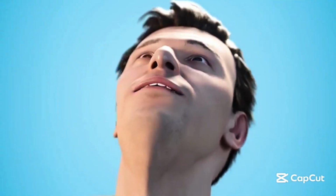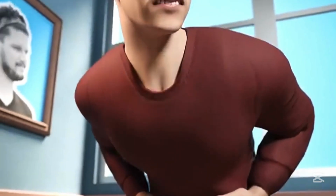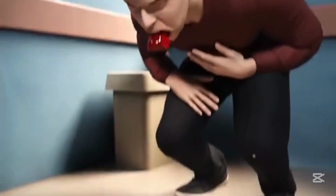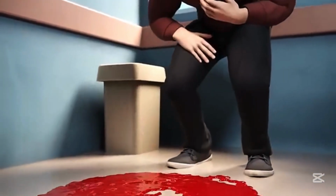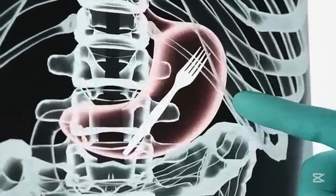He accidentally swallowed the plastic fork while goofing around. Now, he assumed it would just pass naturally, and he moved on with his life. But 10 years later, severe stomach pain and vomiting blood sent him to the hospital. Doctors were shocked to find the 9-inch fork lodged in his stomach.